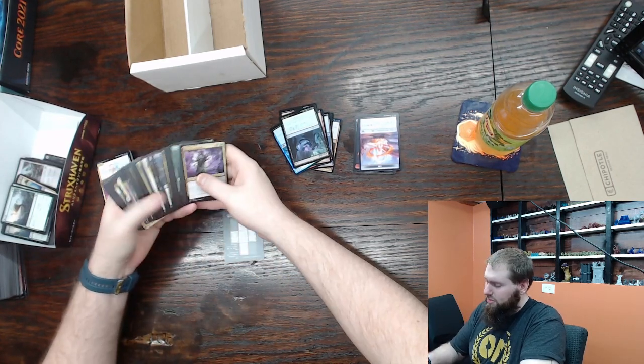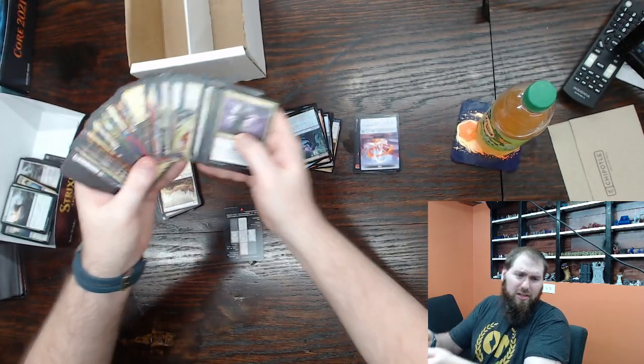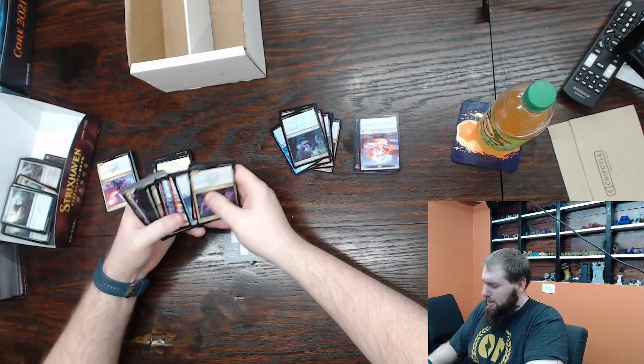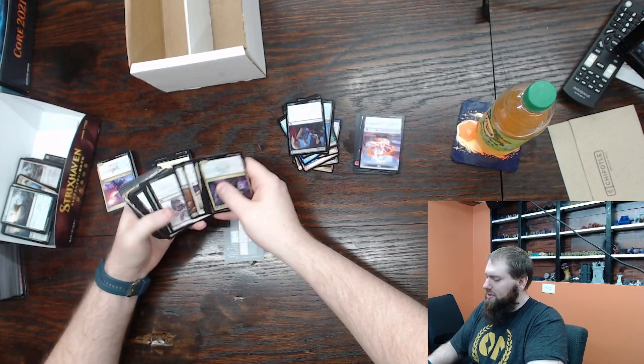I mean, I have sorted them to an extent. You can see these cards right here. These are all sorted. These are all like the Mystical Archives. But I didn't pull any of the foils out, and I kind of wanted to get an idea of what foils I have.